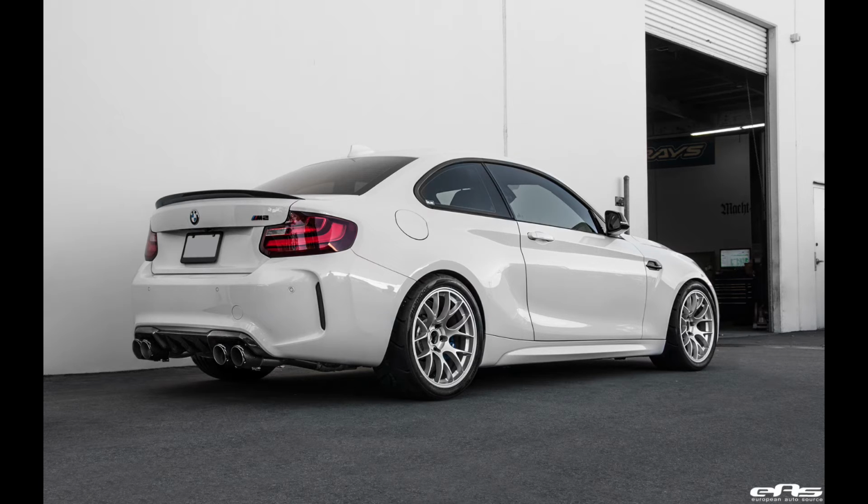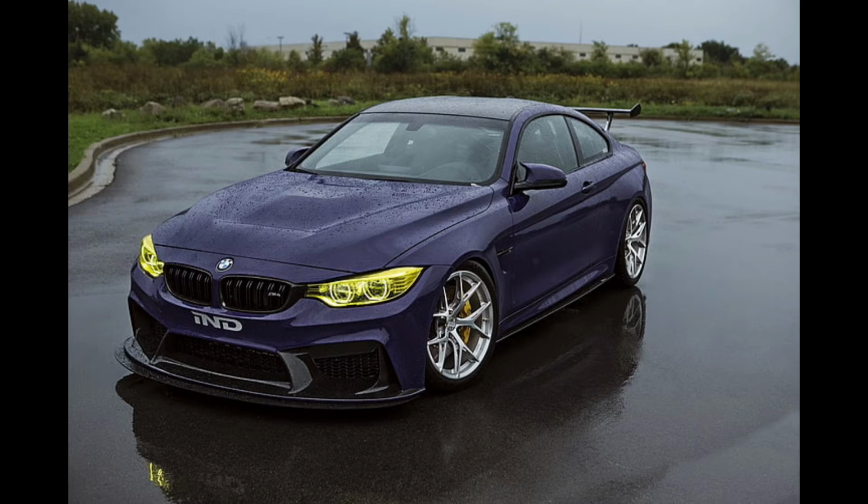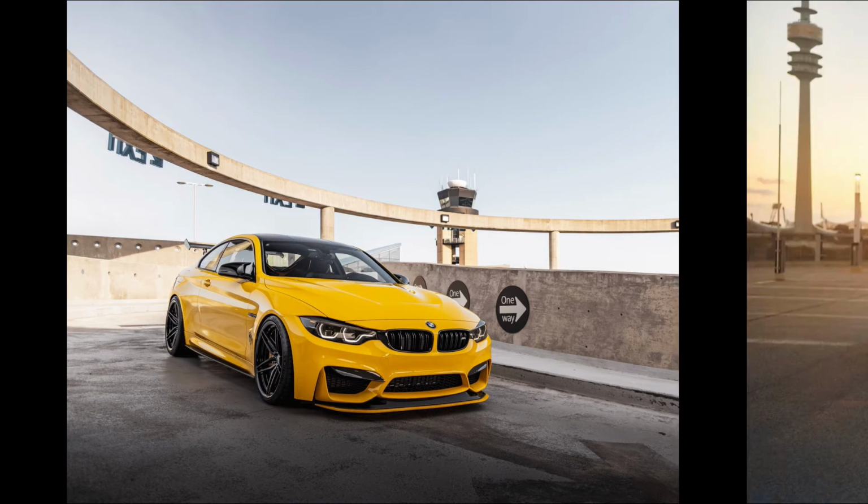I love the M2. 4th place is the M4 F82. I mean, come on. I feel like we all know that this car is legendary. It is awesome. There's so much aftermarket support for this car too, which is really cool. People modify these a lot, and it's awesome. The first time I saw that gold M4 F82 in a video, I fell in love with it. It's very long. Once again, it's a longer car, but they pull it off really, really well. It's sick. It is beautiful. I'd love to own one.